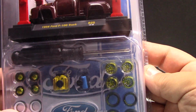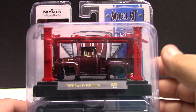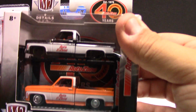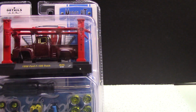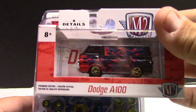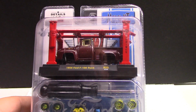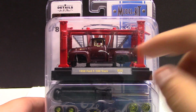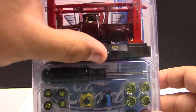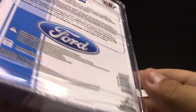Pretty neat. And you can basically just unscrew this, and it will attach onto the 2 posts there, so it sits on top. You can put 2 in here, just like you saw on this one. It's the same. So if you have another M2 where, for instance, you wanted to take this van out of here and have the truck on top of the van, you can just simply unscrew them and have 2 on each hoist. So 1 on a display and 1 on the top. That's kind of cool for displaying them because you can display 2 cars in a fairly compact size, which is nice. But pretty cool if you're into model kits.